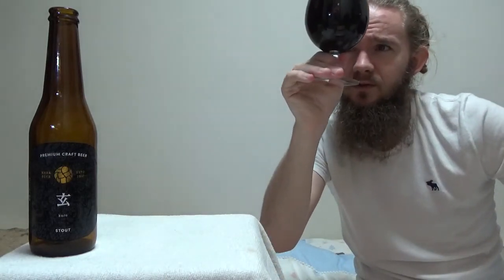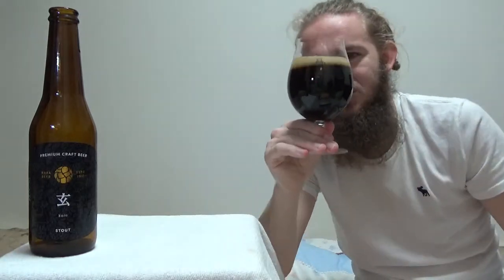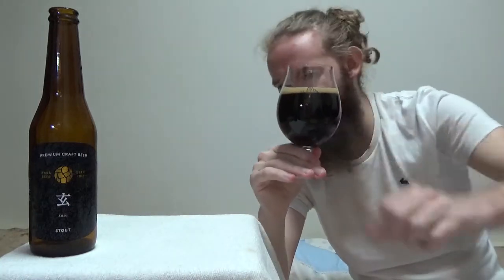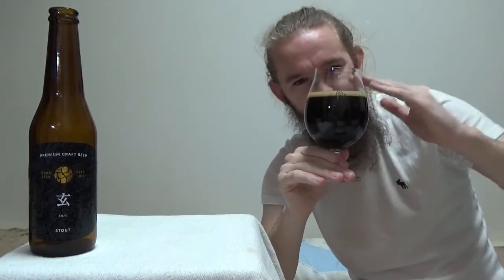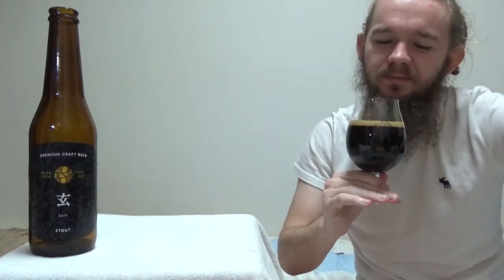Even if I put the light through this, I don't really see a Coca-Cola coloured or chestnut coloured edge to this beer. It is pretty much black as night. If I put my fingers behind the glass, obviously there is no transparency to this beer. You can see there's a solid two-thirds of a finger that's fading away to be about a half finger of a frothy medium tan head.